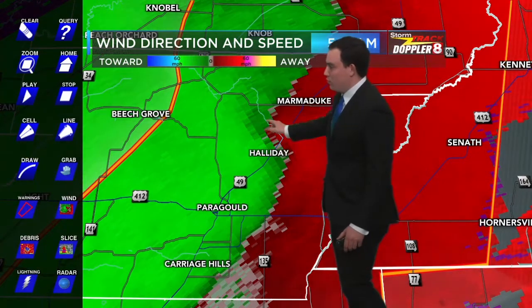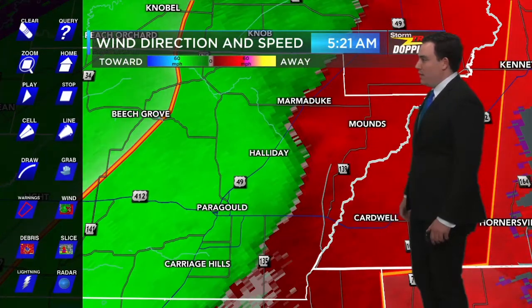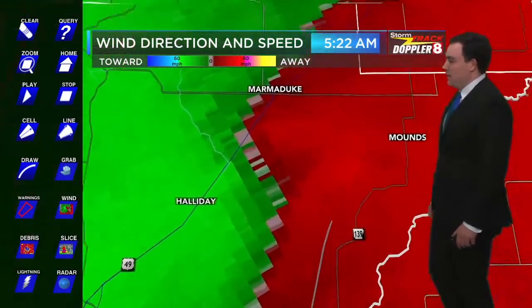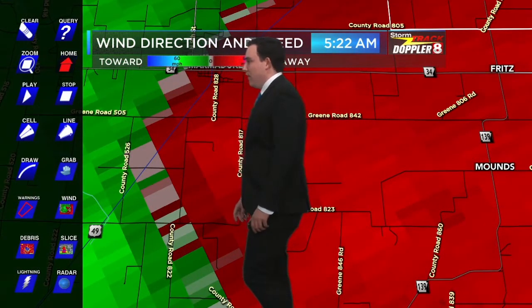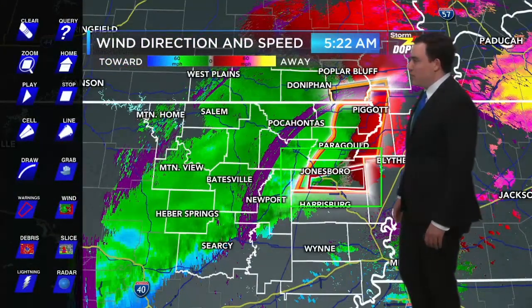Nothing confirmed, no tornado warning, but I would go ahead and get into my safe place there. South of Marmaduke included, Mounds community, as it continues to show signs of wrapping up. That'd be down County Road 822, 526, 505, and really just too close to Marmaduke for comfort. So if you're watching in Marmaduke, I'd go ahead and get in the closet, get in the bathroom, interior room where you're safe, your tornado safe spot, because I wouldn't be surprised to get a new tornado warning up there.